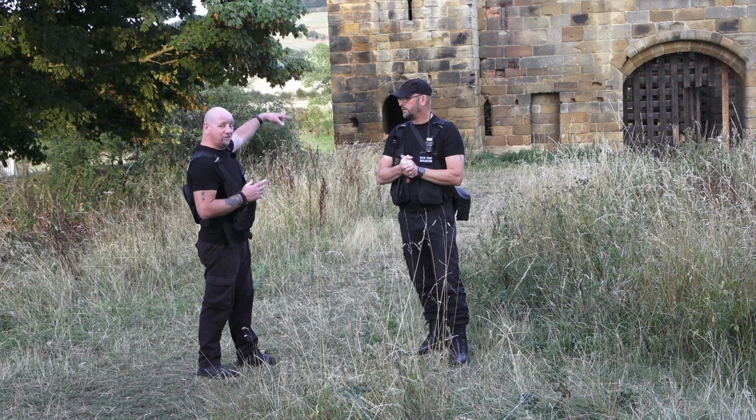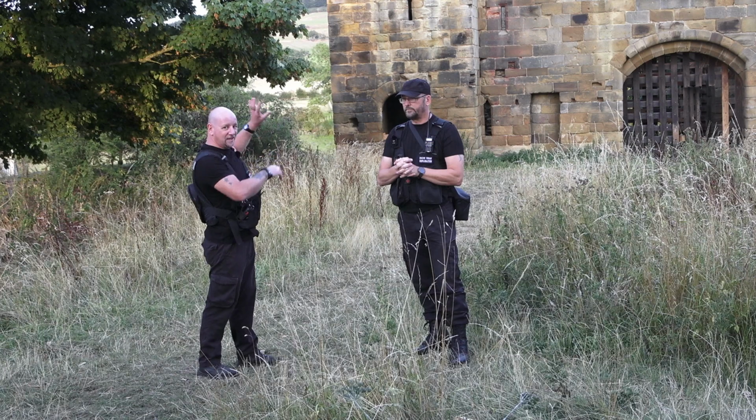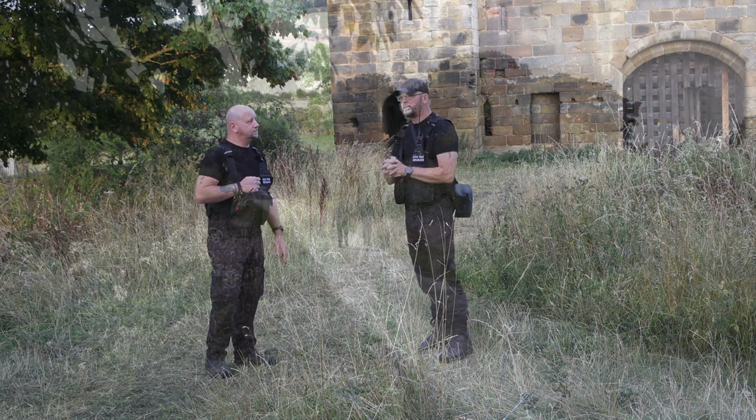Not where the roof was and everything came this way, but everything from here went that way, and that is a late addition. I think I've explained it right. I think you've explained that pretty damn good.